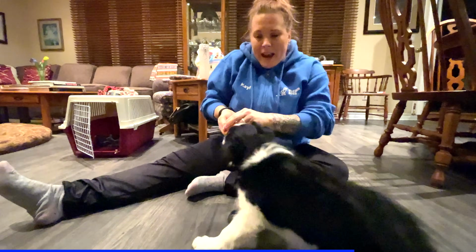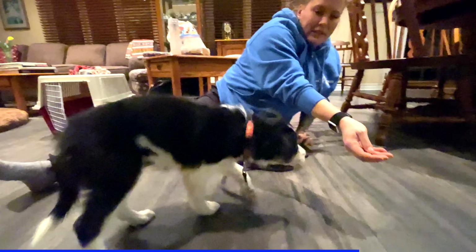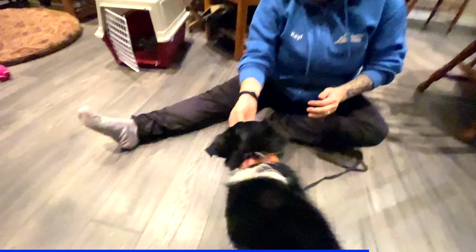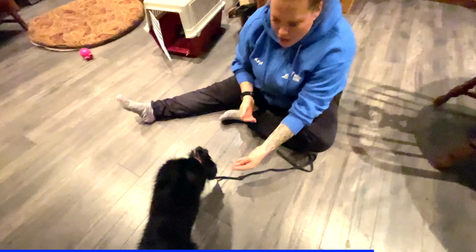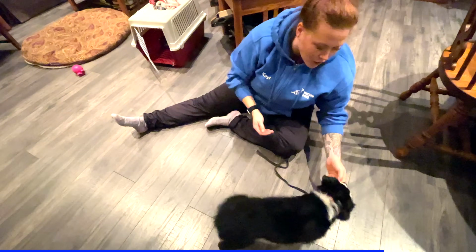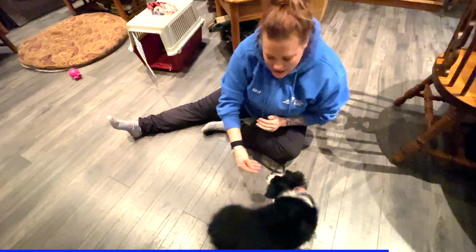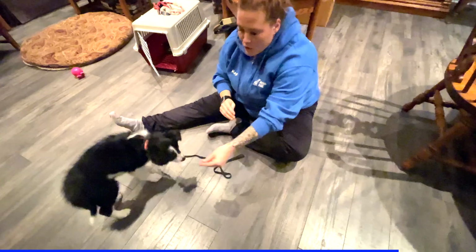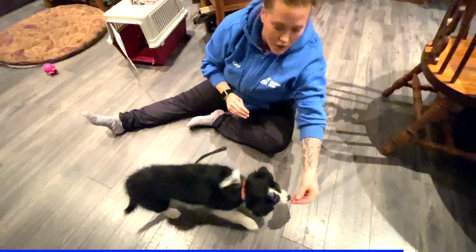So now she knows it's in my hand, I might move my hand around a little bit. Yes, good girl. And then I can reward her simply for following my hand. She doesn't have to do anything. And this is all the foundation, yes, good girl, for the methods that I'm gonna use to teach her to do all kinds of behaviors. Yes, this is very simple. You follow my hand, you follow the food, you get the food.